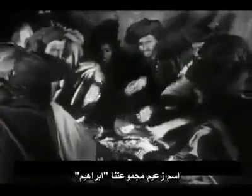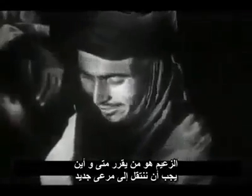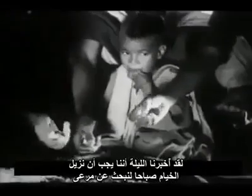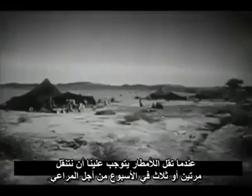The name of the chief of our group is Ibrahim. The chief always decides where we shall camp and when we shall move on to other pastures. Tonight we are told that we must break camp in the morning to look for new feeding grounds. When it rains even less than usual, we have to move 2 or 3 times a week to find sufficient food for our animals.